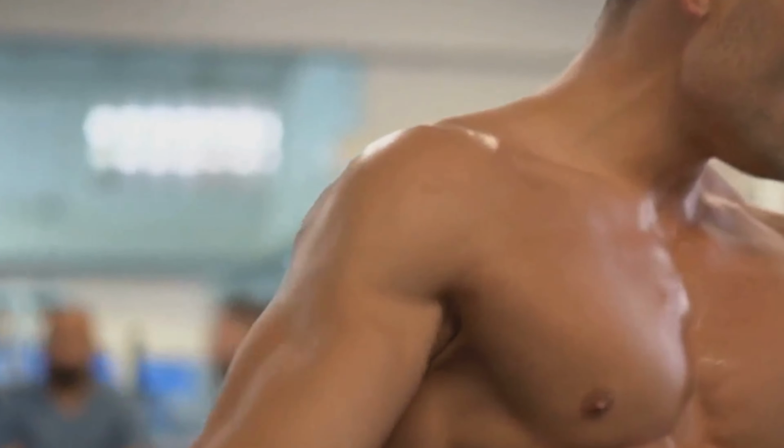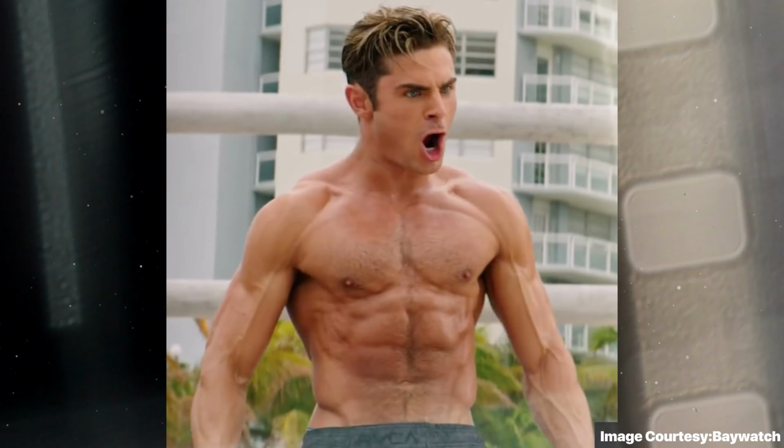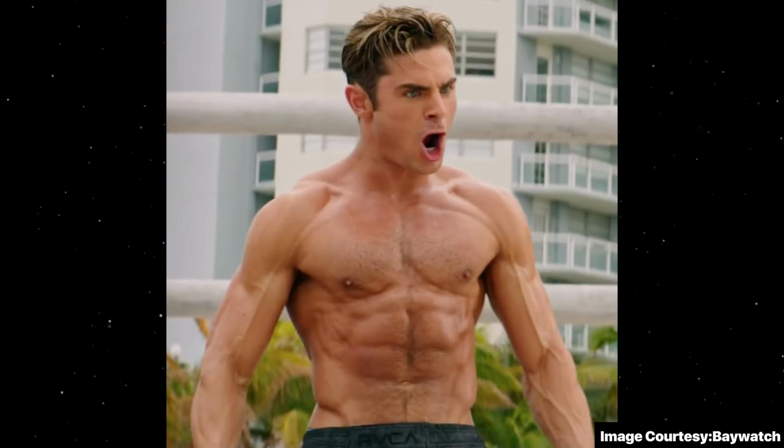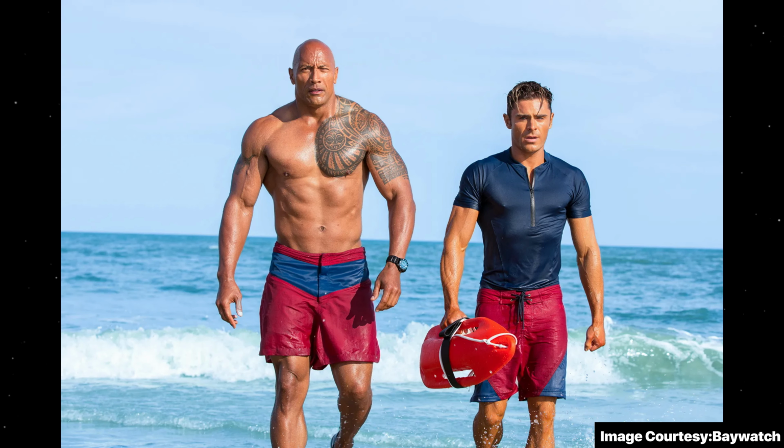Have you ever noticed how some people look much bigger even though they weigh less? And it's not magic, and it's not always steroids. If you take Zac Efron from Baywatch, everyone's in the crowd shouting steroids. And honestly, he's got a great physique, but the truth is he's 150 pounds at like 5'10", which is not big at all. Because he's so lean and there's so little fat covering his muscles, it makes him look bigger. It's like an optical illusion.